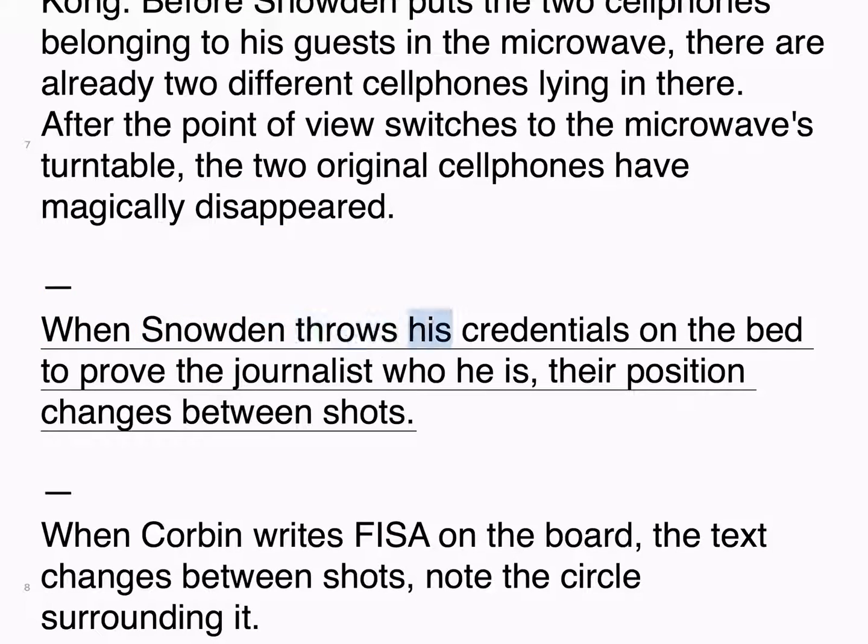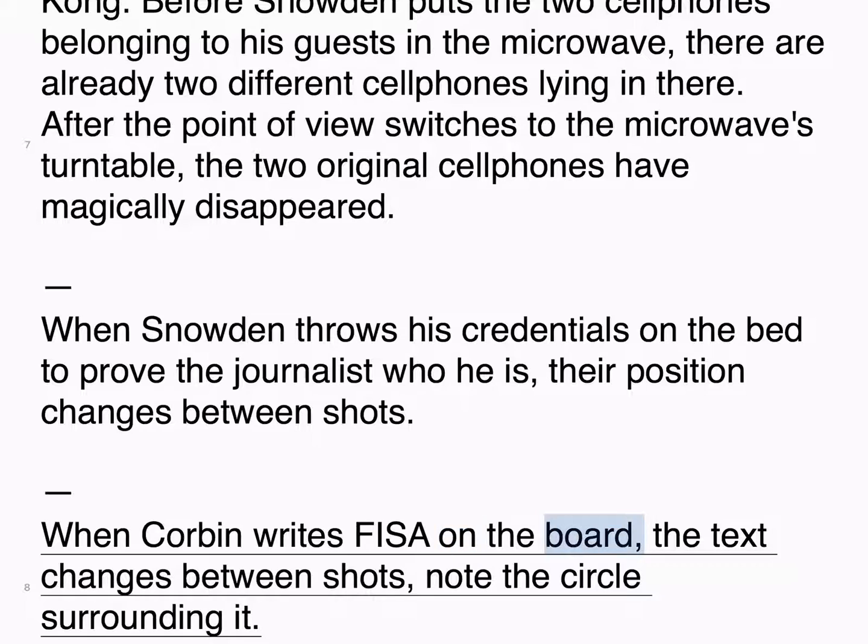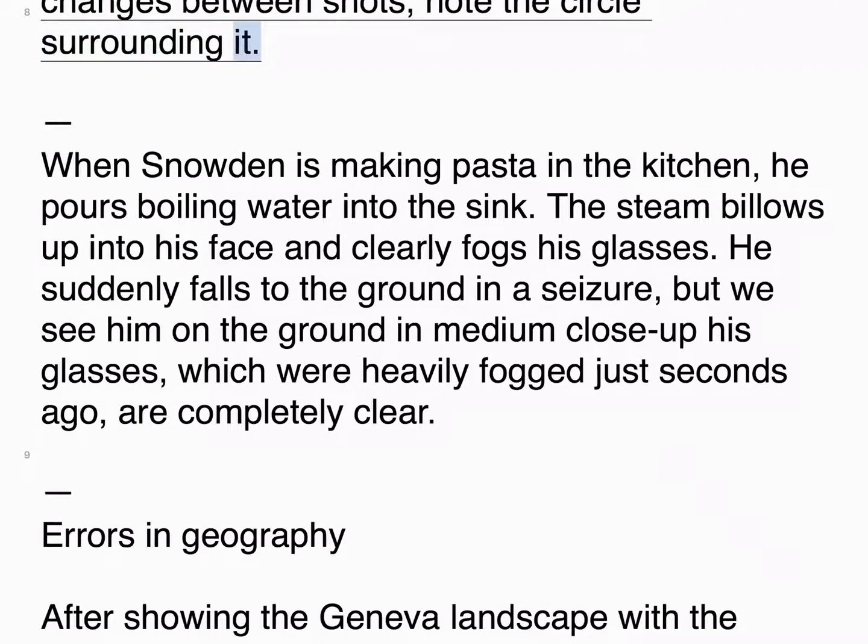When Snowden throws his credentials on the bed to prove to the journalist who he is, their position changes between shots. When Corbin writes FISA on the board, the text changes between shots. Note the circle surrounding it.